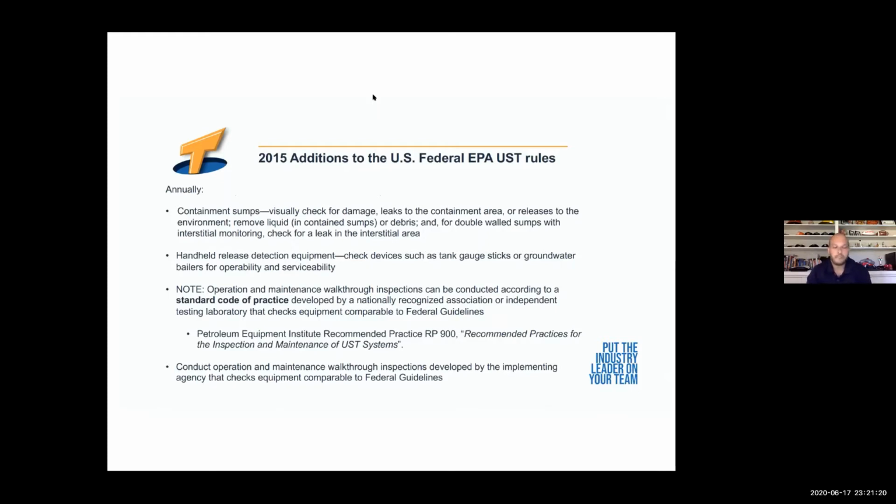Annually, we're required to look at containment sumps. So again, we visually check those for damage, any leaks, excessive corrosion to metallic components, making sure that they're free of liquid and debris. And if it's a double-walled sump, we look in the interstitial space as well. And then we look at handheld release detection equipment. Sometimes that can be a groundwater bailer. More often it's a tank stick, making sure that that stick is in good condition, that it's readable, and that it can accurately and appropriately gauge for any water in a tank.